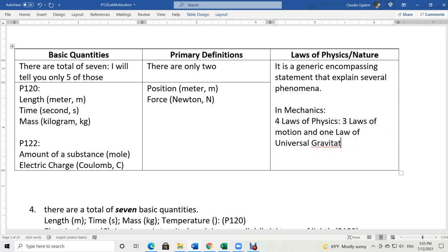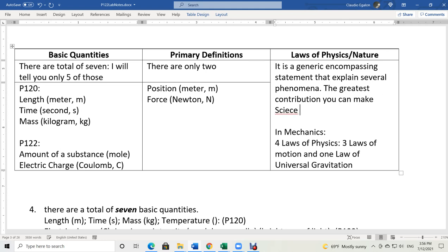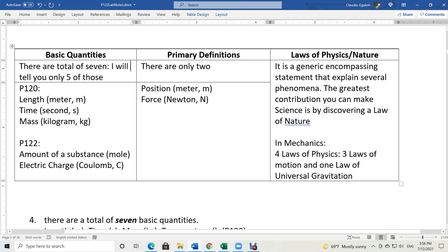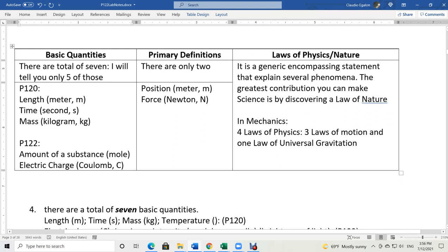The greatest contribution that you can make to humankind, the greatest contribution you can make to science, is by discovering a law of nature. Newton did that. Einstein did that. You know, in your field, Darwin did that. Charles Darwin, the law of evolution.